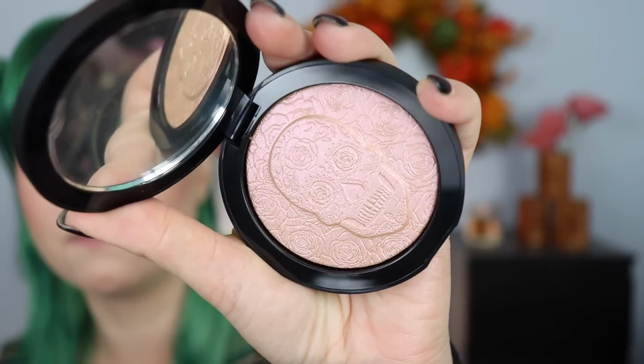So let's just get into playing with some of these things now. I think I'm gonna go ahead and actually apply the highlighter first because I just really want to know what this looks like. I don't even want to swatch it because I don't want to ruin the beautiful imprint here, but we're gonna do it anyway because I do want to see what this is going to look like. At first when I saw this on the website, I wasn't sure if it was maybe going to be too dark for me, but that actually looks really, really nice. I think I should be able to wear that.